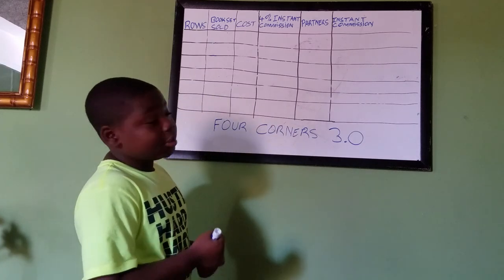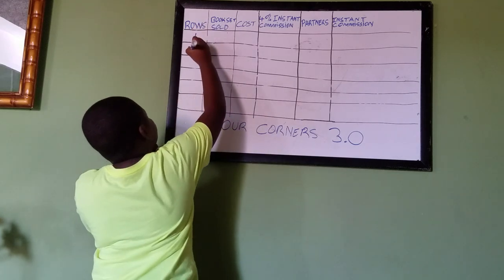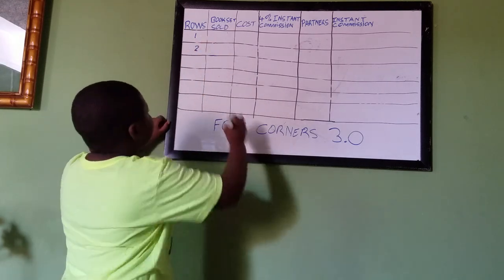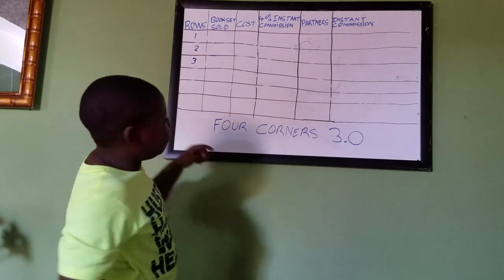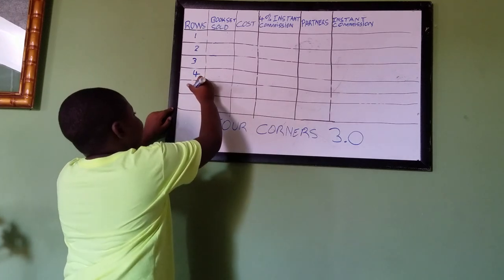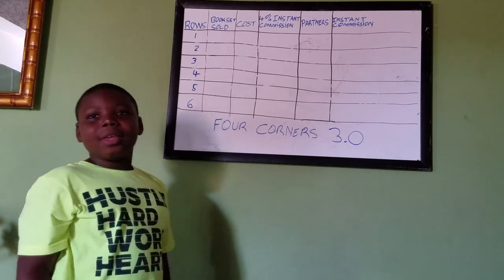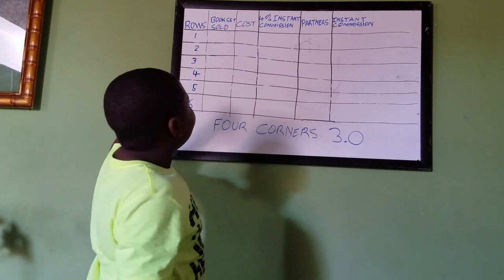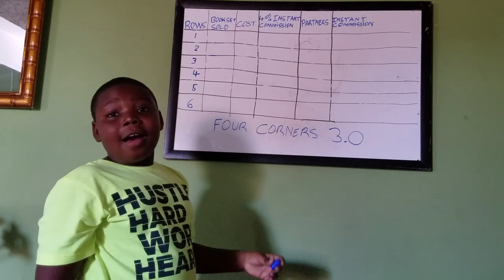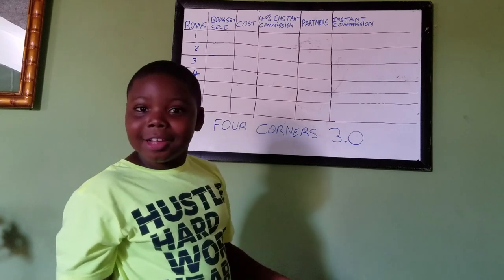Everyone gets paid from 6 rows. So row 1, row 2, row 3, row 4, row 5, and row 6. So when anyone purchases a book set that matches your row, you will get paid in stamp commission.